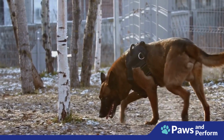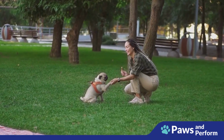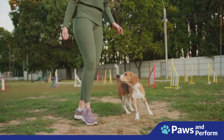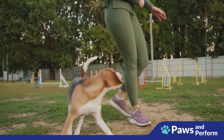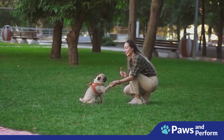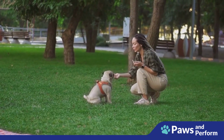But what if your dog doesn't wait or gets distracted easily? Well, that's where reinforcement comes in. Always remember to reward your dog for good behavior. This can be a treat, a favorite toy, or simply a pat on the head and a cheerful good boy or good girl. This positive reinforcement will encourage your dog to repeat the behavior.